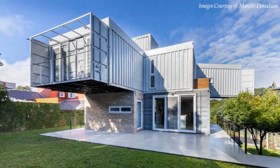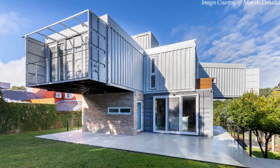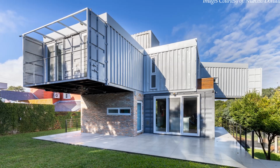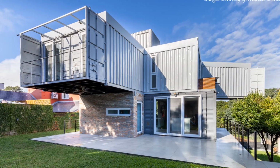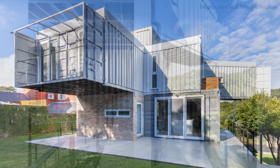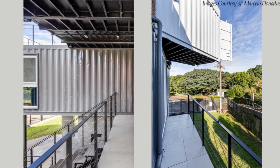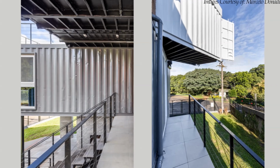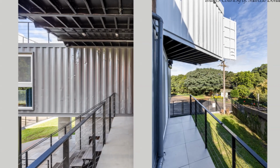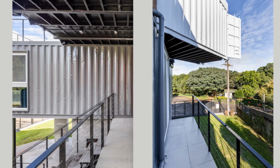In addition to the orientation and location considerations, the rotated placements of the container modules were mismatched so that the house placement does not encroach on the perimeter, with a generous setback to ensure privacy from the neighbors despite the many openings that provide cross ventilation at all times.